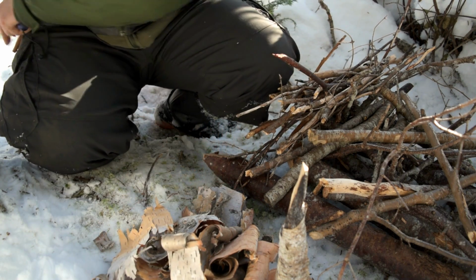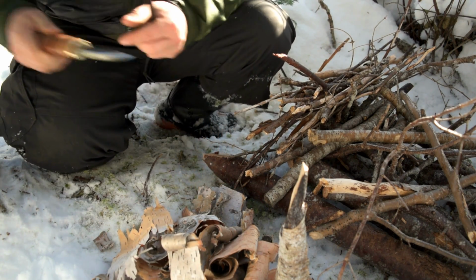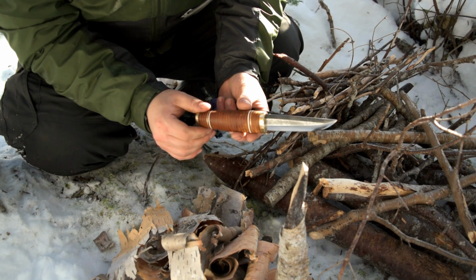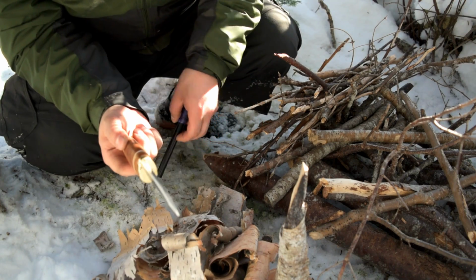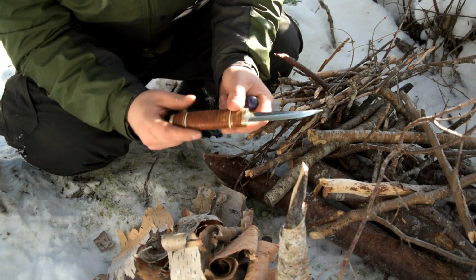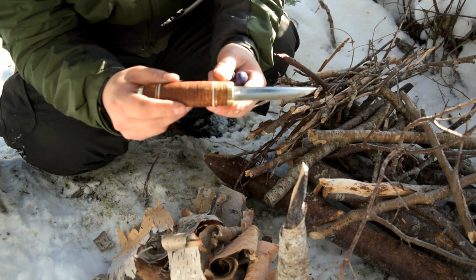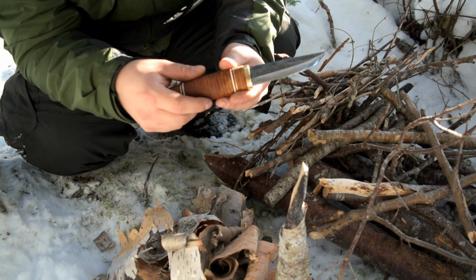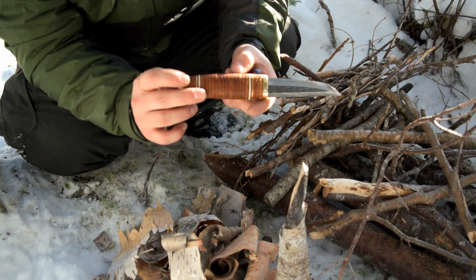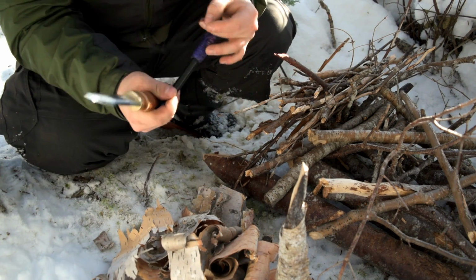And to be striking that ferro rod, we have, for the first time, my own custom. If you haven't seen it, you can head over to YouTube, search my name, Kyle Noseworthy, and you'll find a 2-part build series where we built this beautiful thing.